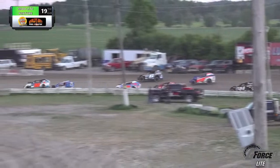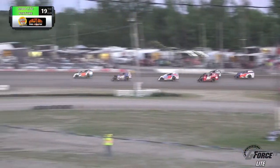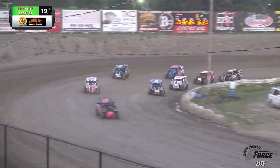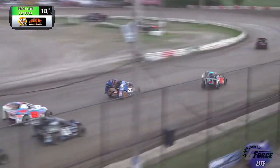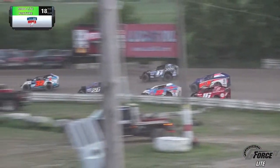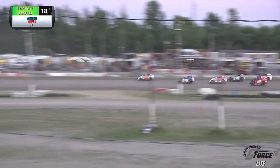26 car of RJ Pitts is there into third. And pretty close there for the 5th spot. In the early goings of tonight's Ronald OH Modified Light feature, Josh Slater out in front with the early advantage. Good ride from him so far. Josh Slater out in front by almost a half straightaway advantage already.